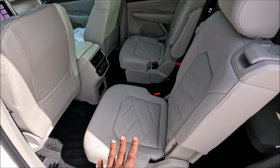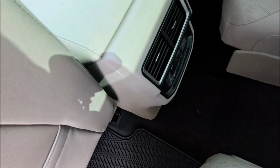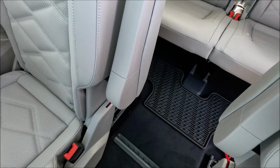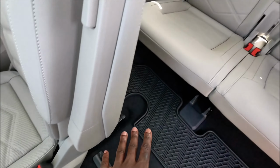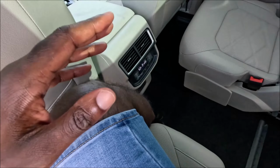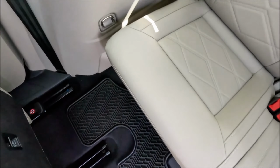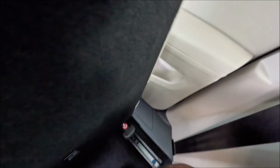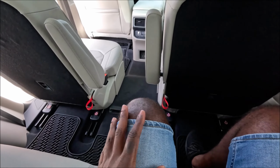We have a captain's chairs option here, so I can actually hop in. I got the Monster Mats to protect the floor, and I have it in the back to protect the floor as well. But now I can go straight from the second row into the third row with ease. So I should probably do that, just show it off to you guys, to actually use it, right? So this is a lot easier than actually folding the seats, folding the bench down. I can just do the captain's chairs. This is so much better.